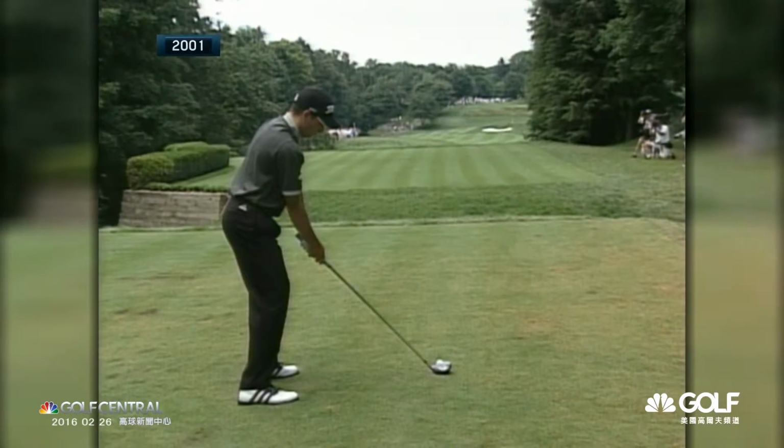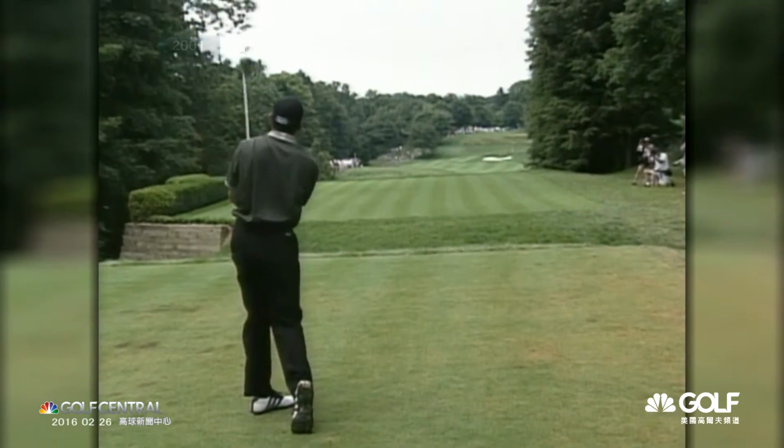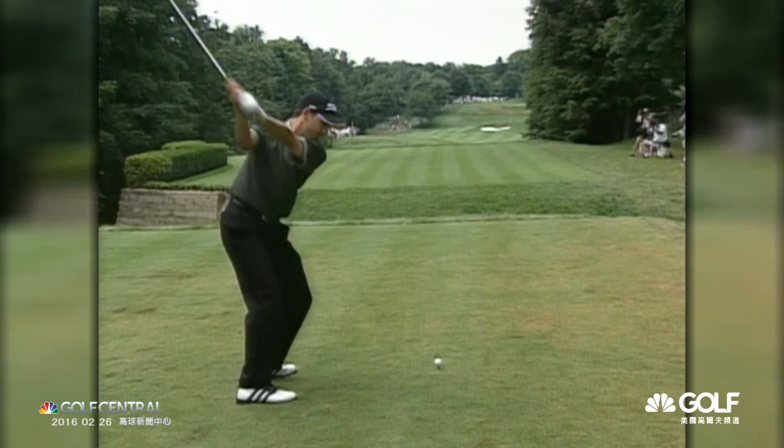Well, I love that it's peculiar, and I love that it's homespun. People always talk about all the lag that he creates in the downswing. I want to take you back to 2001 when he was the best driver in the world, #1 in total driving. This was at the Buick. Of course, he went on to win. This is very early in his career. And of course, you talk about how shallow and how much lag he gets on the downswing.